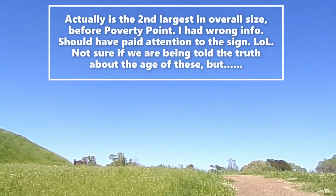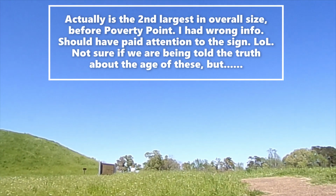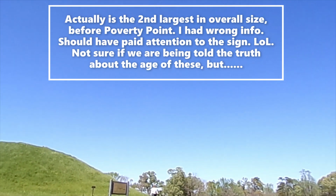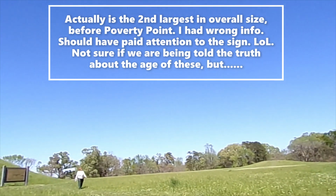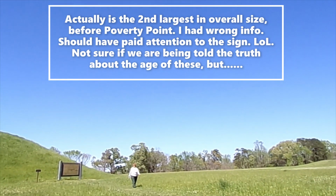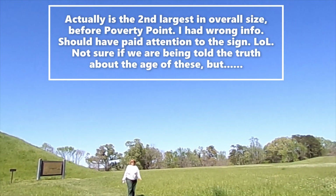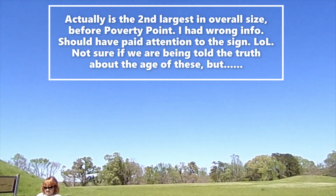There are some accounts in history from the early 19th century about there being a platform and having 2 secondary mounds, which they have now. We're at the top, and you can see they've got 2 mounds up here. The first excavation took place here in the late 1880s, and then they had one in 1972. That was the last one they did.